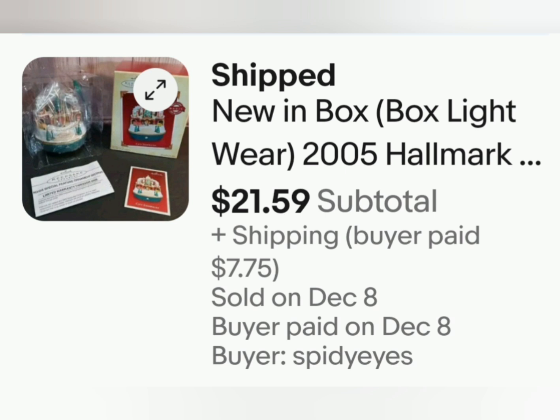Here's another ornament. Again, I couldn't tell you which thrift store I bought it from, but it is an amazing one that has lights and music and all kinds of cool stuff. Sold it for $21.59. Go Hallmark.